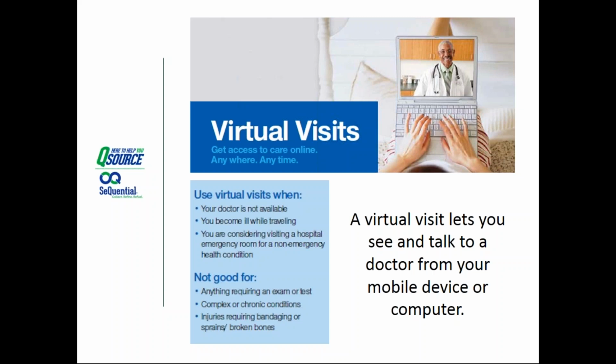Again, saving the time and the hassle of having to go all the way to the doctor's office when you know you don't really need to be there. One of the greater things about virtual visits is not only can you do it from the convenience of your own home, but the copay for a virtual visit is only $10 versus when you go to your doctor's office, it's $40, or even more when you have to go to an urgent care, it's $50.